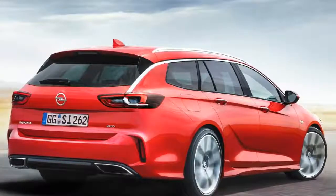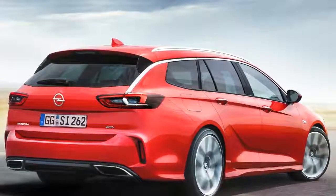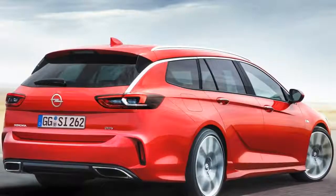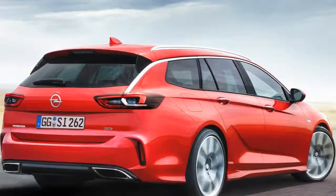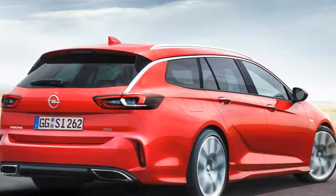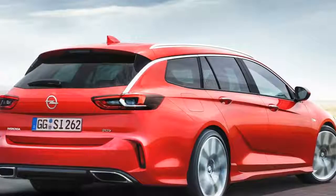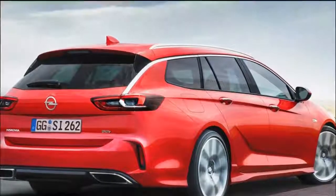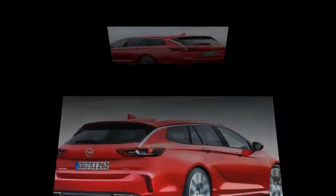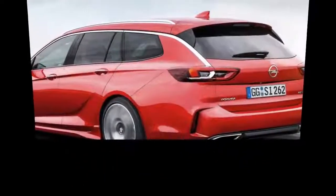The AGR, Campaign for Healthier Backs, certified optional premium performance seat with a tall seat back and integrated head restraint, with the GSi logo proudly embroidered, offers superb lateral support during fast cornering as well as excellent long-distance comfort for extended journeys. This is ensured by the combination familiar from the Sports Tourer: ventilation, heating, massage function, and adjustable side bolsters. The flat-bottom leather sports steering wheel and aluminum pedals enhance the sporty feeling in the cockpit even more.